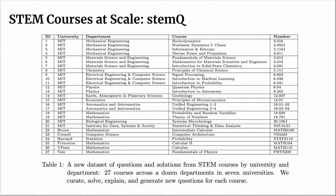And we released a data set a few months ago called STEMQ, which had 27 courses across a dozen departments and 7 universities that were curated, solving and explaining and generating new questions for each of these courses across different disciplines.